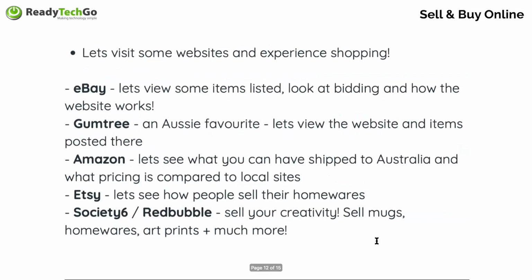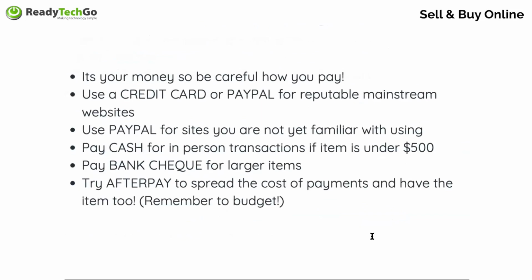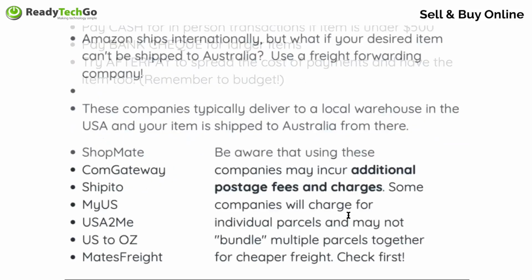So there's lots of websites that you can use to go buying and shopping online. Here's a couple of majors: eBay, Gumtree, Amazon, Etsy, which is people buying and selling their own homewares, and places like Society6 and Redbubble. If you're paying, as we've talked about earlier, use a credit card or PayPal. Particularly, I like to use PayPal when I've never been to a site before. Instead of giving that website my credit card number, I'll actually use PayPal instead. So that way, if anything goes wrong, I'm covered with the insurance from PayPal. So PayPal's a really great option in that one. Afterpay, as I was saying, for spreading the cost of the items. You can do that online purchases as well, which is pretty amazing.